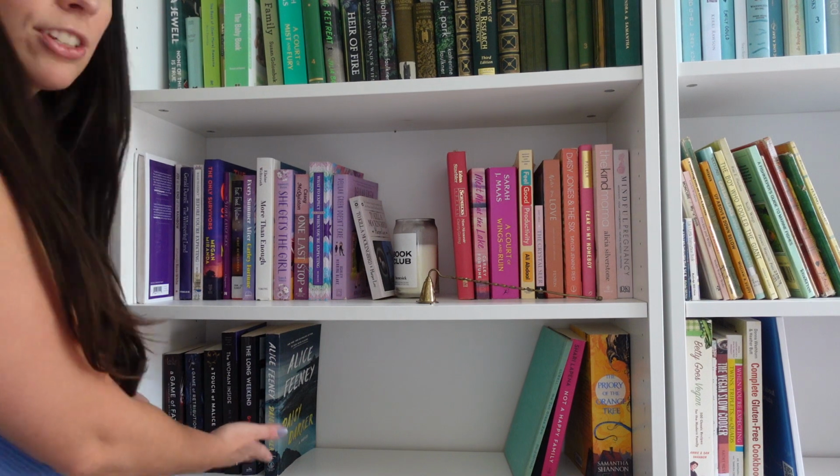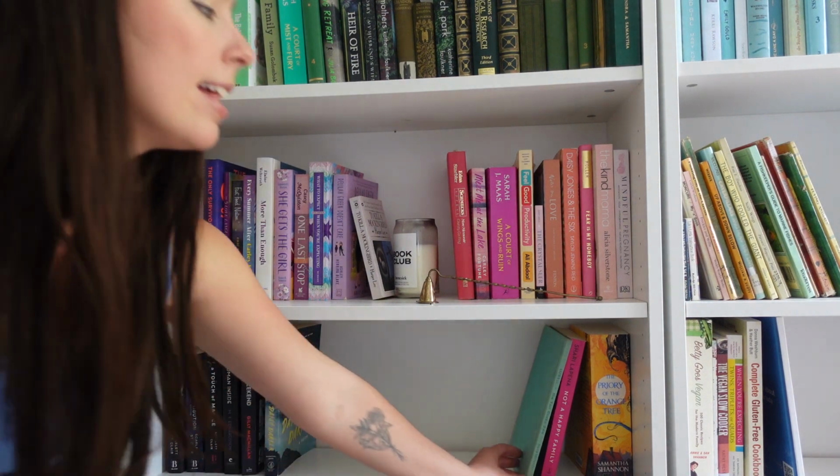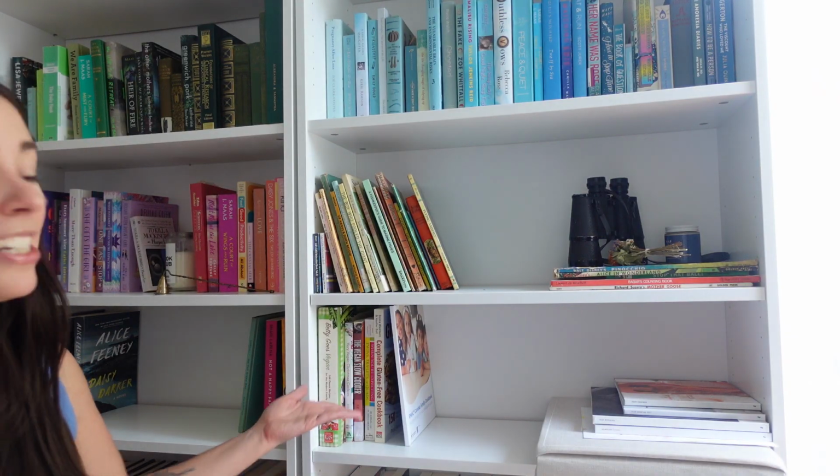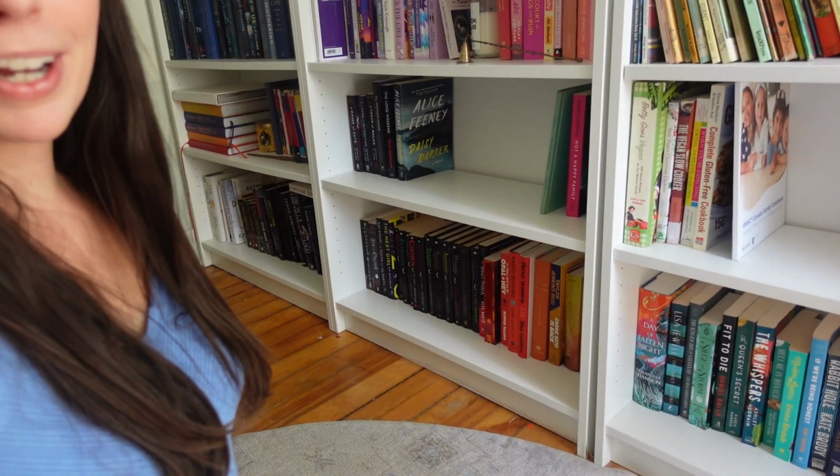This shelf is my extra books that I don't know where to put yet, and then things that I am reading or on my monthly TBR, things that I actively want to be dealing with. Over here is cookbooks and photo albums. And the whole bottom is my rainbow sorted TBR shelf.